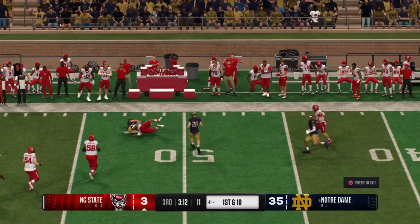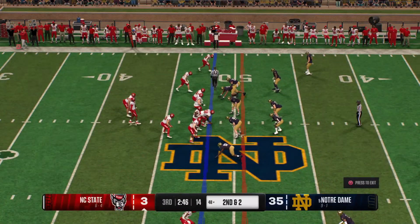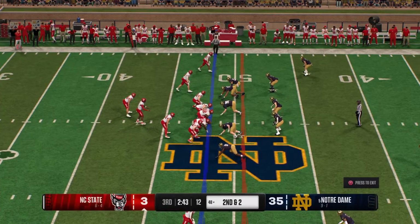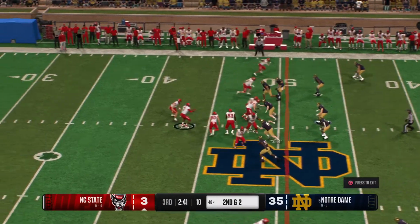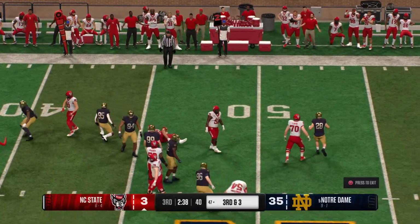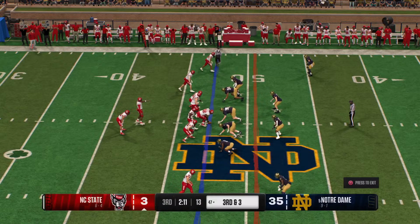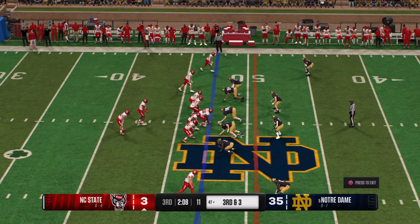He makes the grab. He's brought down, solid pickup, but a little bit short of the first down. Now on 2nd down, they'll ride the running back and leave it with him. They bring him down, and he's going to lose a yard on that one, just shy of midfield at the 47. The defense needs a 3rd down stop.